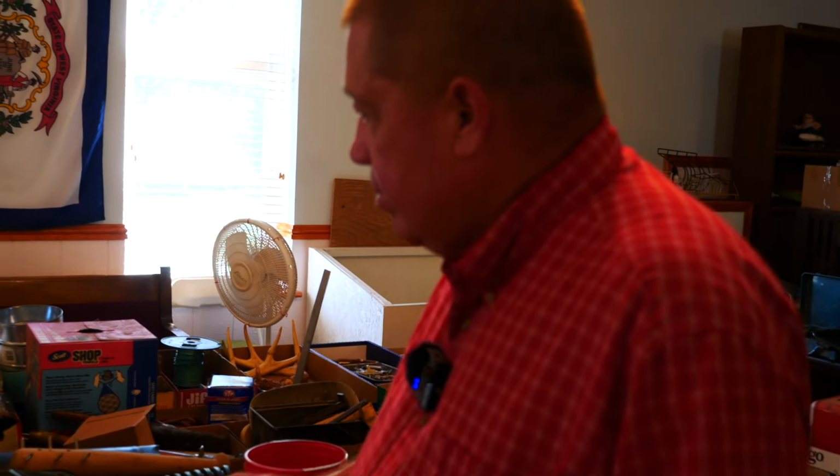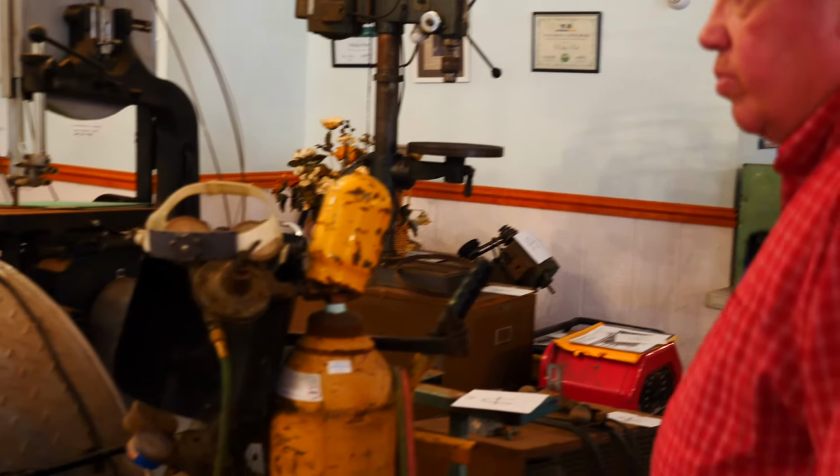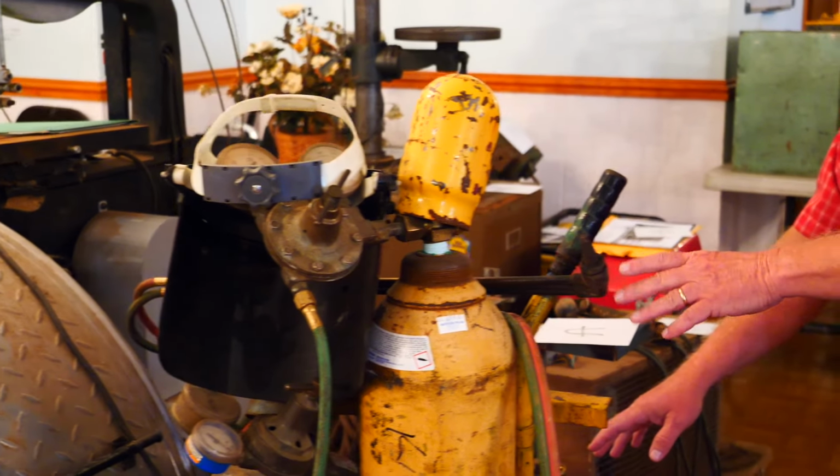We've got mechanics tools, of course. Now over here on this side of the house, there's some neat stuff that you could use in a lot of operations. There's a large fan. These are cutting torches, small and big.